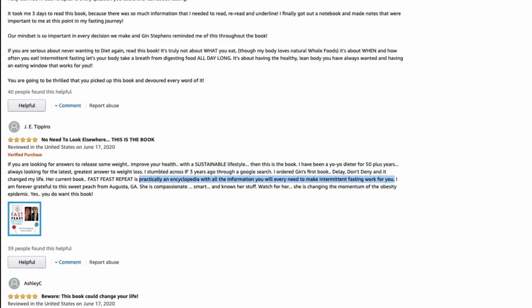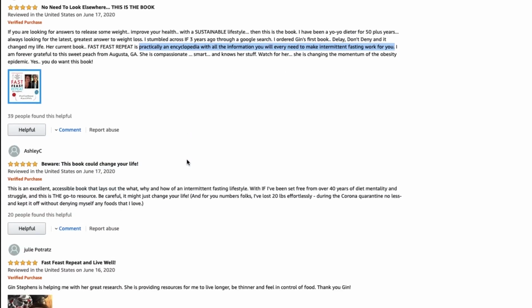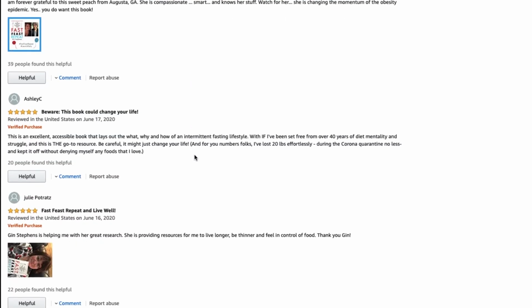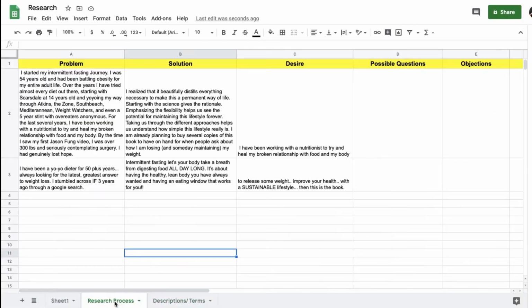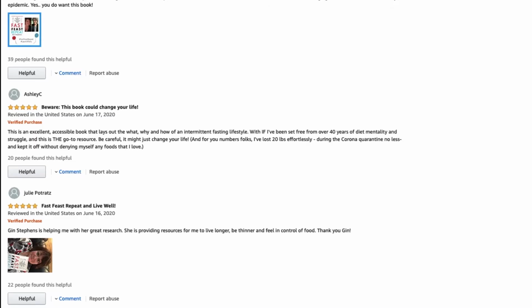So just compile everything, collect everything in that document. Those documents, those research terms that you copy-pasted can write the copy for you.